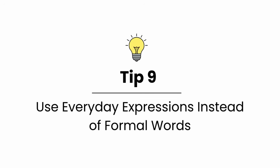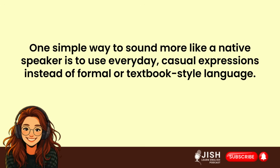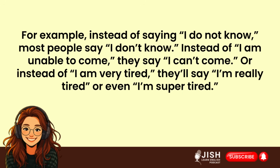Tip 9. Use everyday expressions instead of formal words. One simple way to sound more like a native speaker is to use everyday, casual expressions instead of formal or textbook-style language. In real life, native speakers often choose short, simple words in place of longer, more formal ones, especially in conversation. For example, instead of saying, "I do not know," most people say, "I don't know."